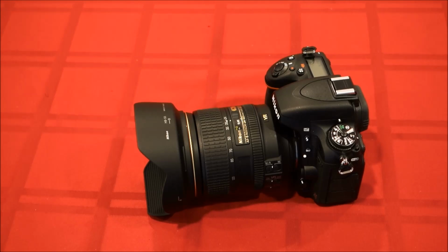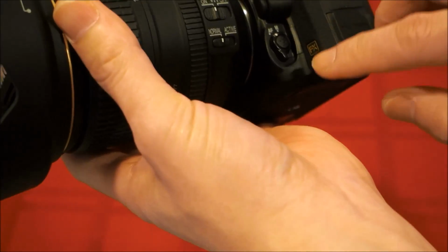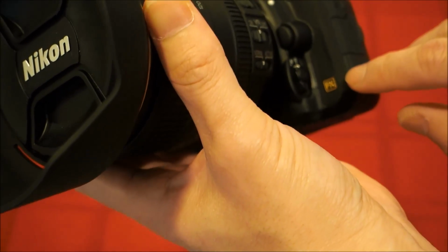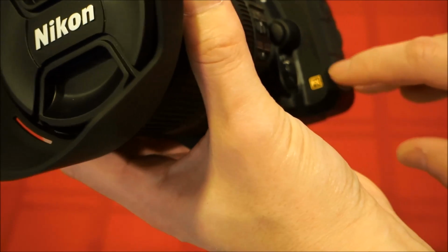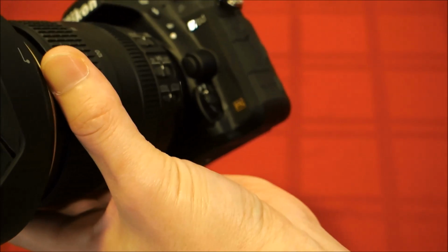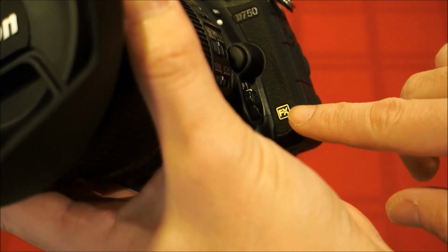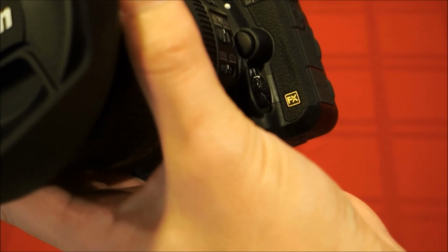And I am a previous Nikon DSLR owner. I have the D7000 also, but I've always wanted to go to a full frame camera. And if you look on the camera itself, you can tell it's full frame with Nikon because it has this FX on here. FX is Nikon's way of saying that it is a full frame camera. It says FX right there in the bottom corner. So that's how you know if it's a DX or FX.